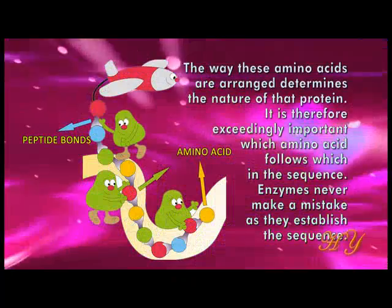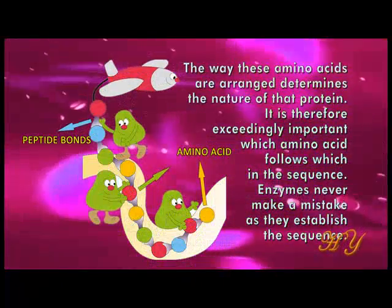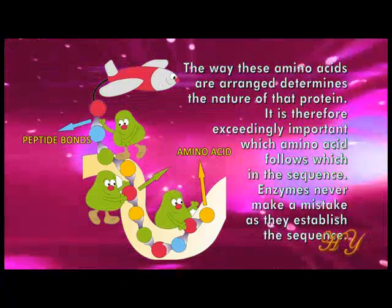The way these amino acids are arranged determines the nature of that protein. It is therefore exceedingly important which amino acid follows which in the sequence. Enzymes never make a mistake as they establish the sequence.